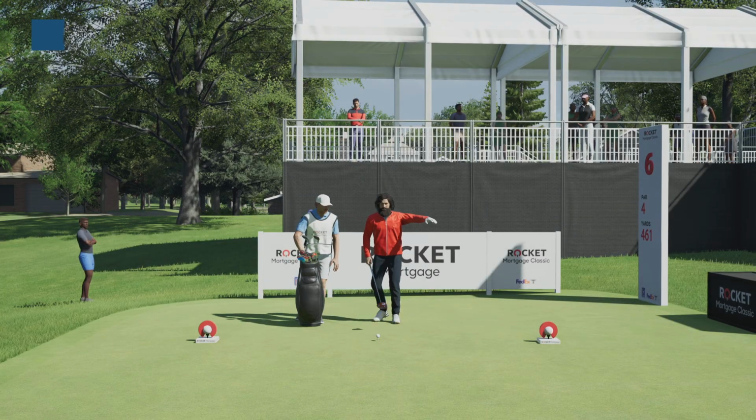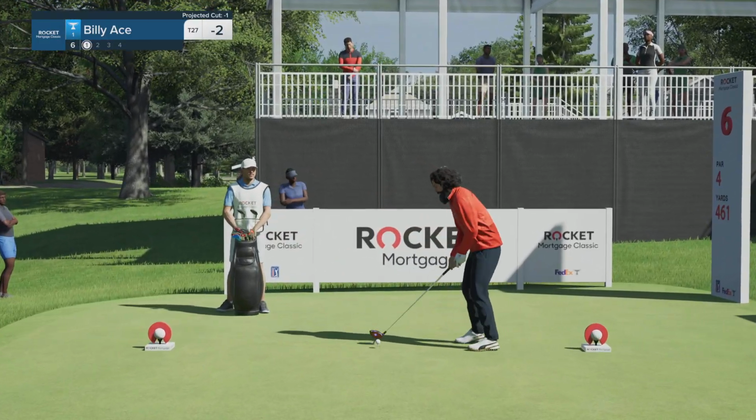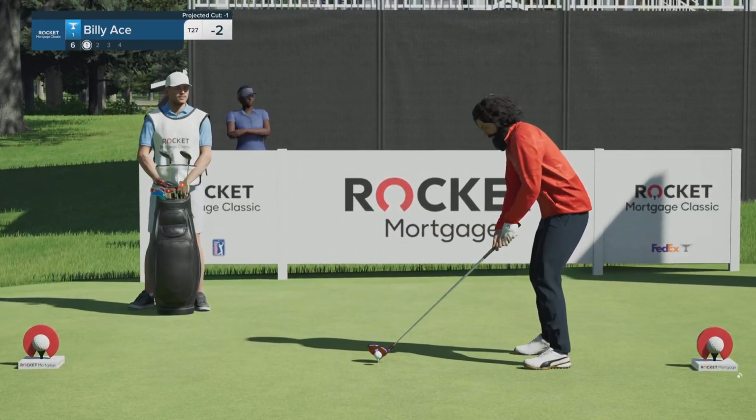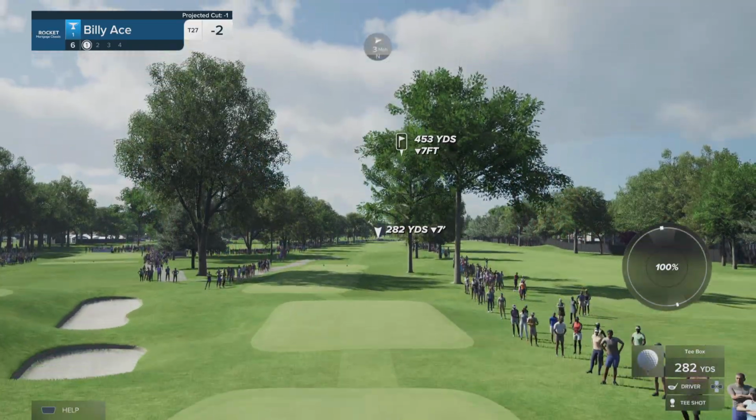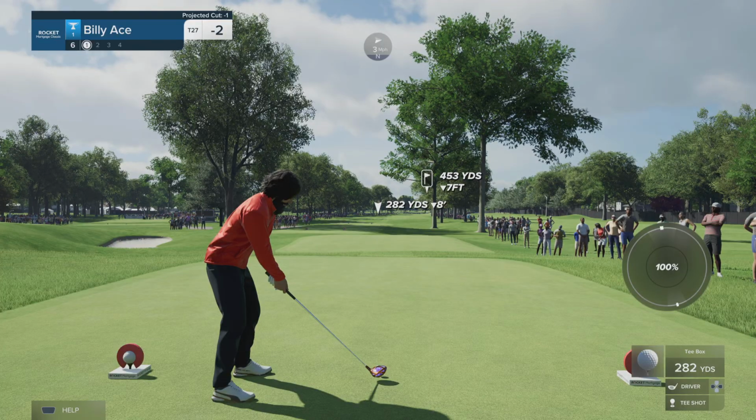The 6th is a par 4. Only the longest players will be able to reach that fairway bunker down the left-hand side that sits about 300 yards off the tee. Most players want to hug the left-hand side as best they can as it opens up the green for the second shot. This is a wonderful par 4.